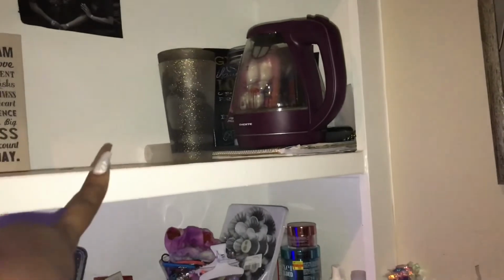This is another dipping cup before I had purchased this. This is another Amazon purchase, by the way. I know I'll be able to find it. I can go on my order history and put a clip of it in, so you can find that. And then this was just what I was using to dip the hair before I got the kettle.